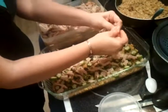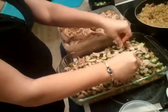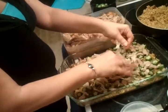You gotta make sure you rip up the fat pieces too because that adds so much flavor. But if you're watching that kind of stuff, then you know. But yeah, turkey fat doesn't have a lot of bad fat in it for you, so it's not too bad.